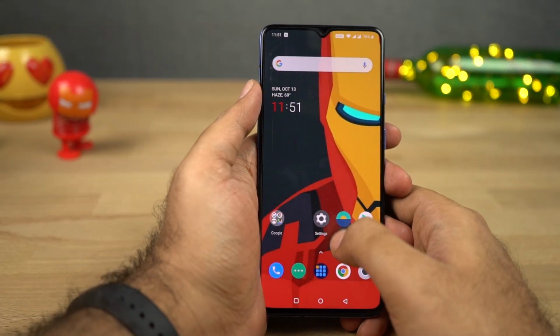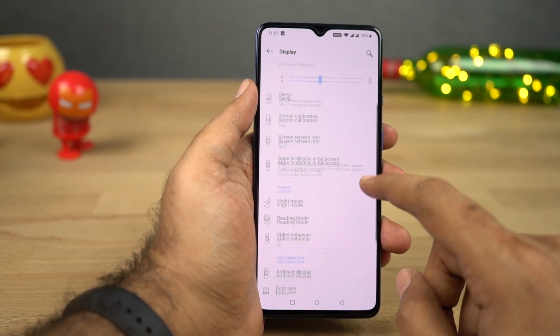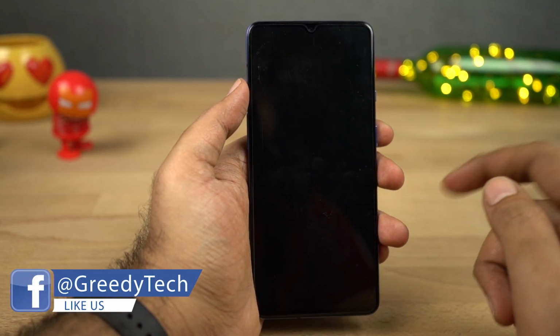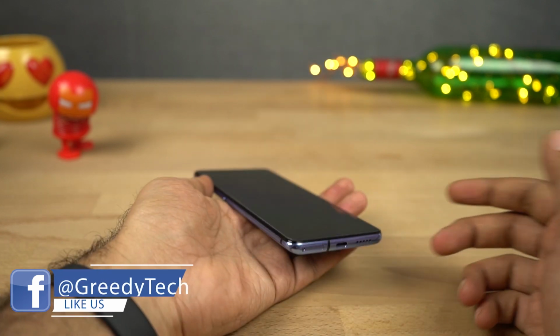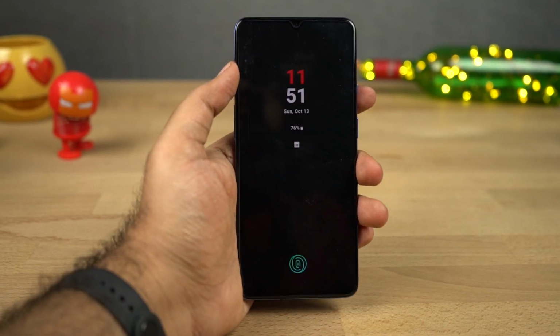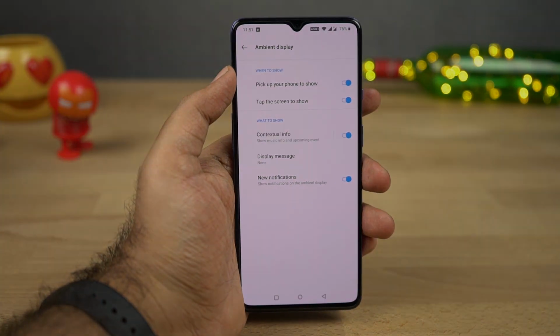Next, we have ambient display. Even though this phone comes with an AMOLED display, OnePlus is still not offering us always-on display. Instead, OnePlus offers ambient display, which simply lights up the screen every time you get a notification. It will just display your time, date and notification icons. From these settings, you can also change the clock style and even display a custom message. You can configure the ambient display to show up every time you pick up your phone, or whenever you touch the display, or whenever you get a notification.